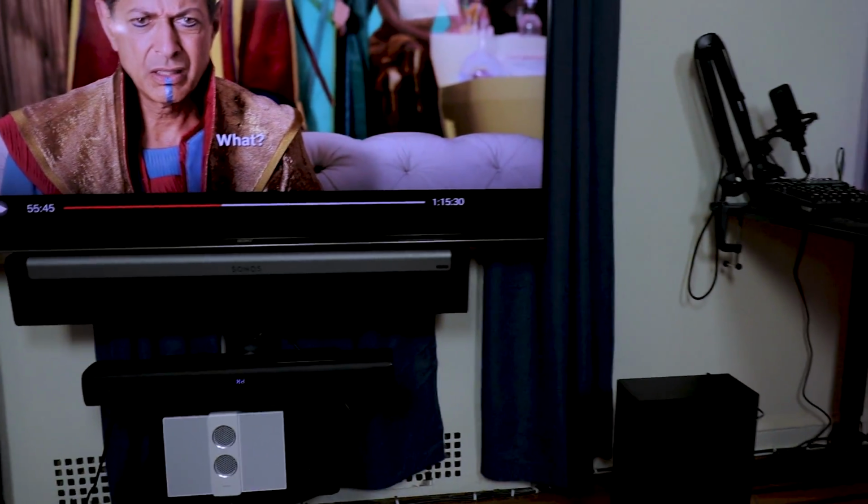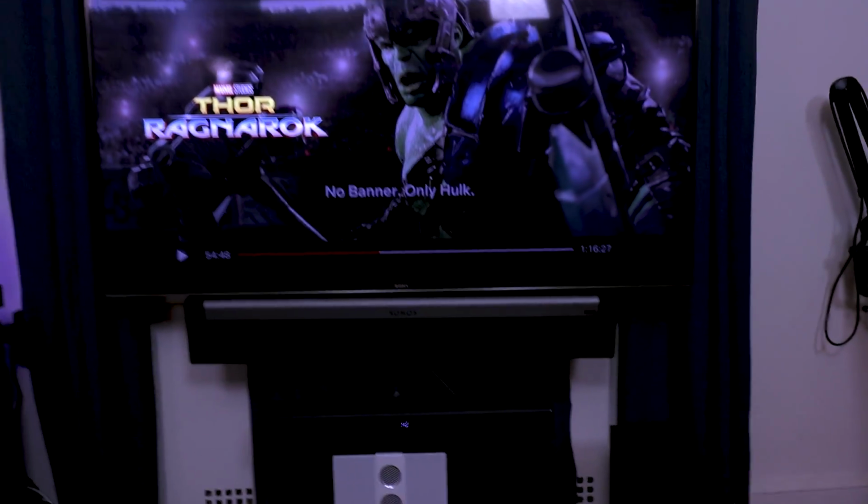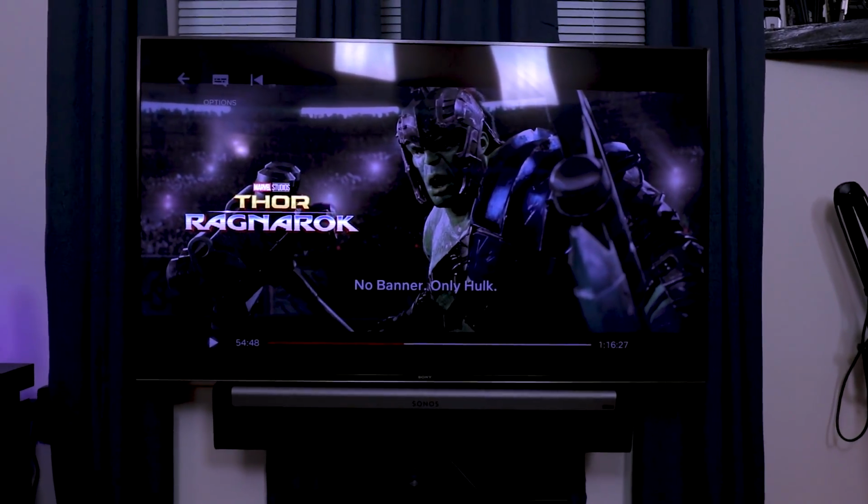So this, again, was without the sub. Let me connect the sub right now and let me run the same exact scene. All right, guys, so the sub is connected. Now it is connected, of course, to the soundbar. So we have the soundbar connected and we have the sub connected. So let's see how this 2.1 channel system works. Let's go. Max volume, by the way.